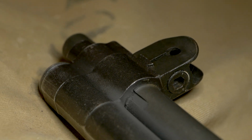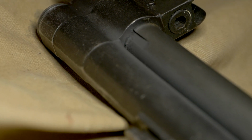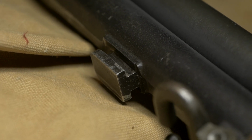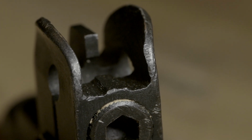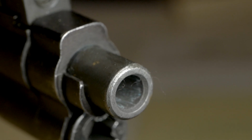Here's a look at the front side and the muzzle, which does have a slight bit of wear. Bayonet lug. Now there's a little tiny bit of damage to the end of the muzzle where it looks like it was dropped or drug against the ground or something. And there goes my heartbeat again.